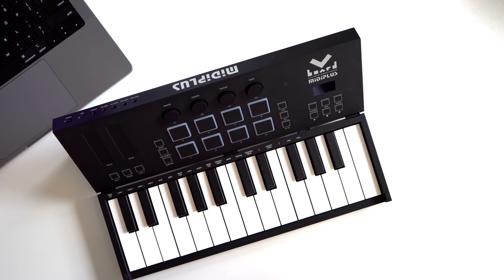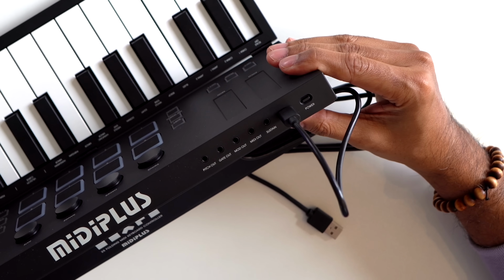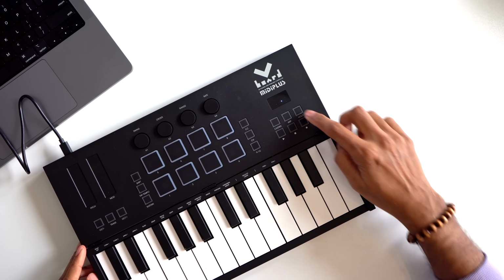I'm going to turn it flat just so you can see it from the camera above me. Oh, they got a bunch of stuff in the back too. Let's check that out. Pitch out, gate out, mod out, MIDI out, sustain, and there's a power button here too. There it is, flat. It's doing something. Oh, it's charging. By the way, there's a battery in this, and it's Bluetooth capable too.